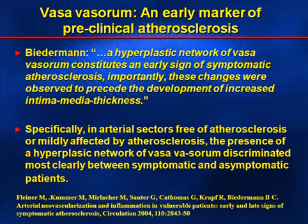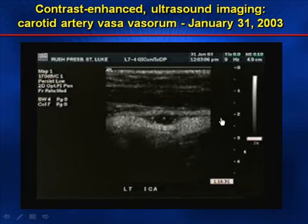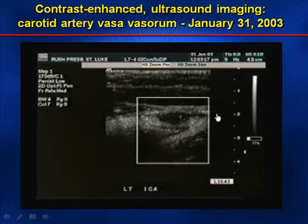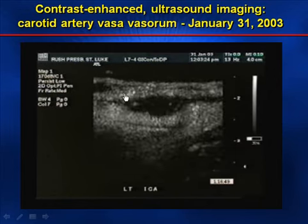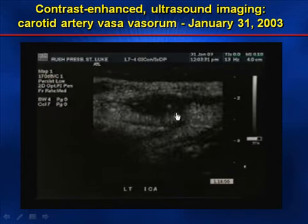An early marker of preclinical atherosclerosis is the vasa vasorum, as identified by Biedermann. In these series of quotes on this slide, taken from her paper from Fleiner et al. in 2004, she described that the vasa vasorum is actually an early sign of atherosclerosis and occurs prior to the development of IMT thickness. This slide is our very first example in 2003 of a human carotid artery with contrast ultrasound demonstrating angiogenesis in an atherosclerotic plaque. As you can see on the surface of the carotid artery, the vasa vasorum lining can be identified. However, within the tumor itself, or the atherosclerotic plaque, you can see evidence of contrast agents circulating.